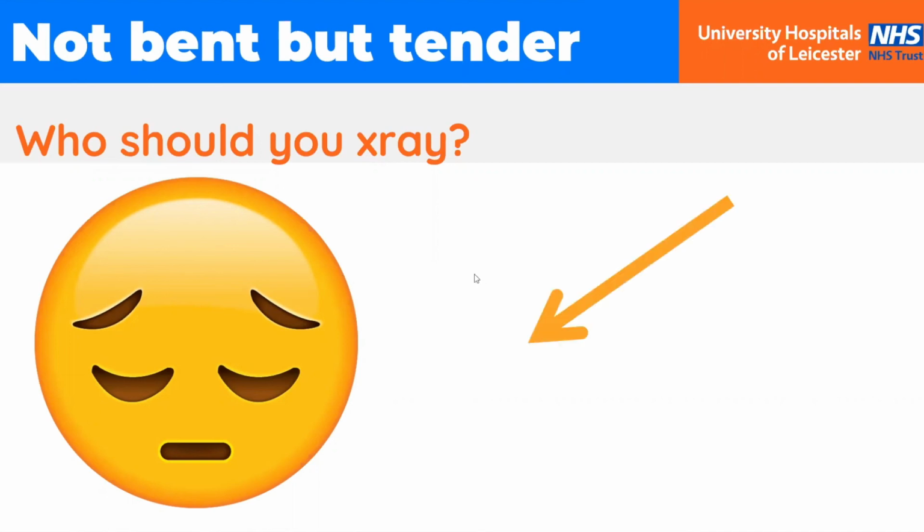And if they've got any point tenderness, so anybody who has point tenderness, remember, children who are saying it hurts just there, they are broken until proven otherwise. We talked about children having a psychological element to pain, but sometimes they really don't, and sometimes they're really, really chilled, and they can wander around with quite a deformed arm and be completely happy.